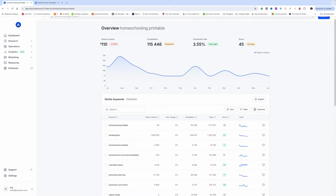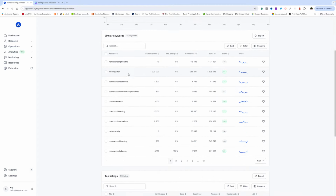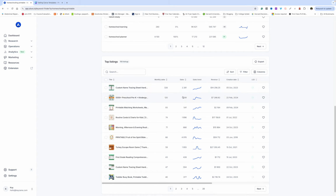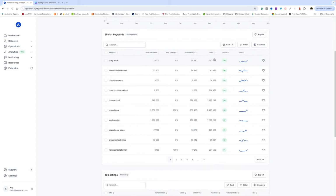When you type in a keyword, Alura will show you the similar keywords, and then if you come down here, it'll also show you top listings for that keyword so you can really see what's selling. So here we see that Busy Books, they have a lot of search volume and they don't have that much competition. Generally, if I'm a new shop, I want to go after keywords with under 20,000 search results. So this is a little bit higher, but there is a lot of search volume for it, so I might give that a try.